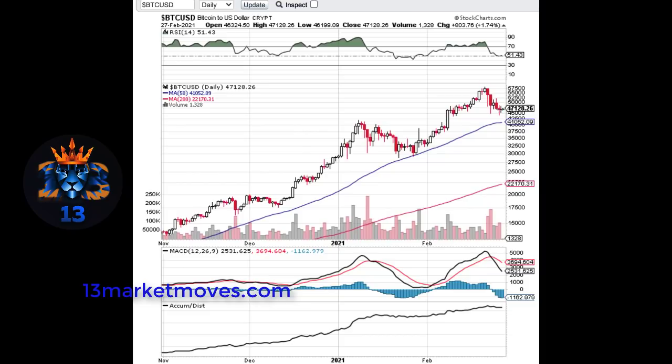And we did nail the top over the weekend, which is exactly 7 days ago. Actually, it was like 6 days ago, and it was trading right here at 57.5.